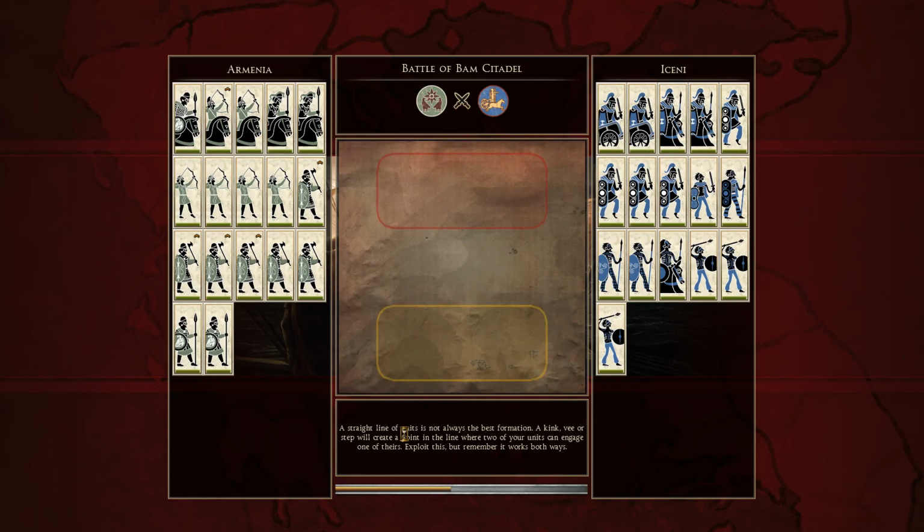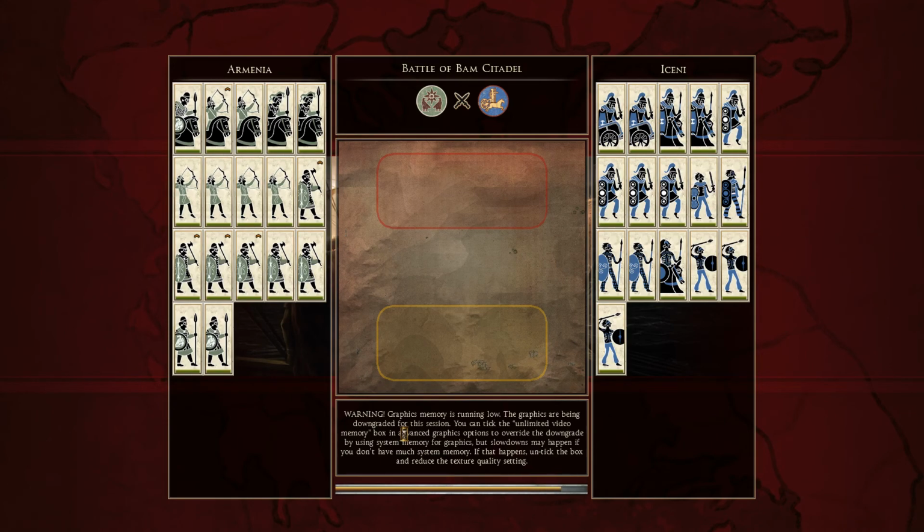Today we have the ultimate battle, Armenia versus Iceni. I just learned that from Cliff, so that's how you pronounce it, not Iceni. I don't think Boudica is actually in this one, but we'll just say she's around. She's so awesome.